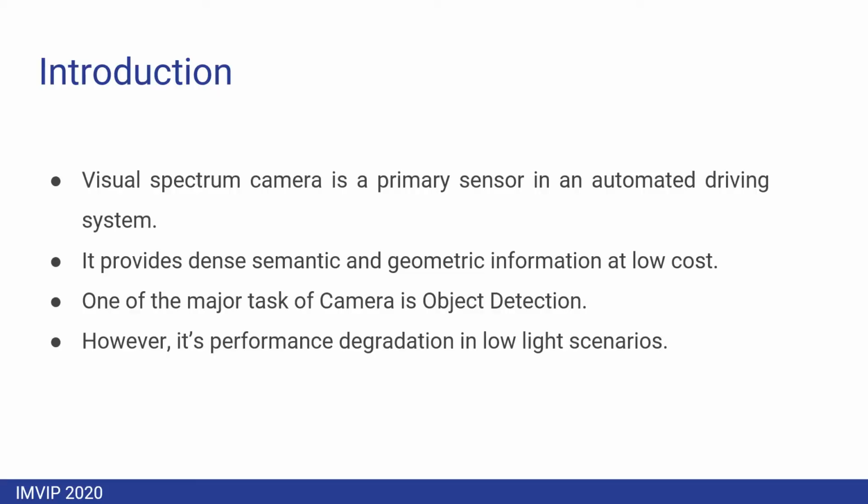In automated driving, the camera is the primary sensor. It has been used in ADAS systems for more than a decade. It gives a sense of the outside environment to the vehicle in the form of geometrical information and semantics. Due to this, the major task for the camera is object detection. However, object detection performance degrades under different circumstances like weather and light conditions.